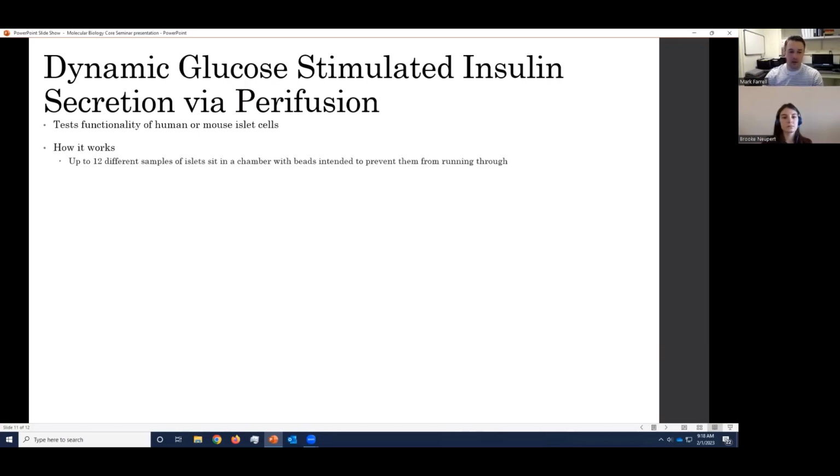The way it works is you have up to 12 different chambers where you put a sample of islets in each one. 20 to 30 islets is more than enough, as well as beads intended to prevent the islets from just running through the chamber when you start passing solutions past them. And then you have one of any 8 different solutions pass through the chamber at any different time. The nice thing about this is that you can set it up so that you're passing a certain concentration glucose solution for a certain amount of time, and then for 6 of the samples, you can continue passing that same glucose solution past them, and for the other 6 samples, you can pass a different concentration of glucose solution.